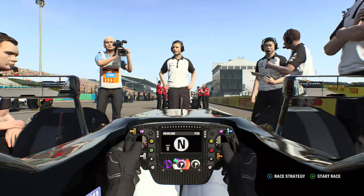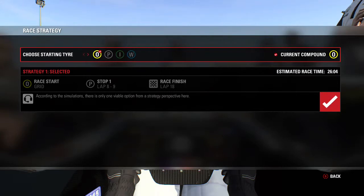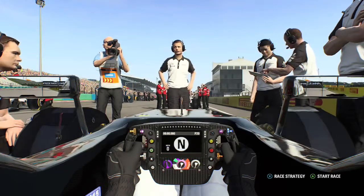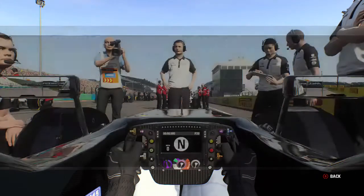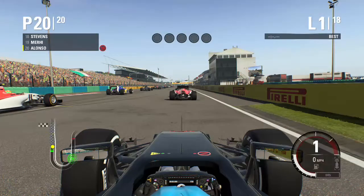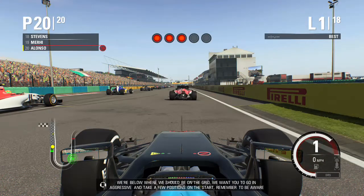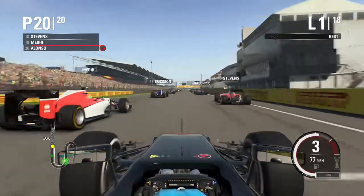So we're just going to unmute my TV. We're going to look at the race strategy, which is option to prime as always, but because it's the other versions of the tyres, I'm going to go prime this time. I'm going to start on prime. We're going to gear up here for the Hungarian Grand Prix, a circuit that's known as Monaco without the barriers.